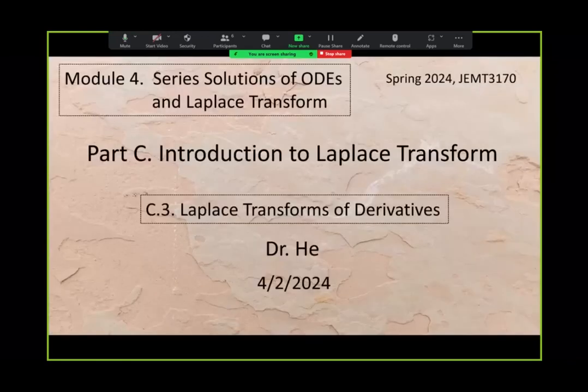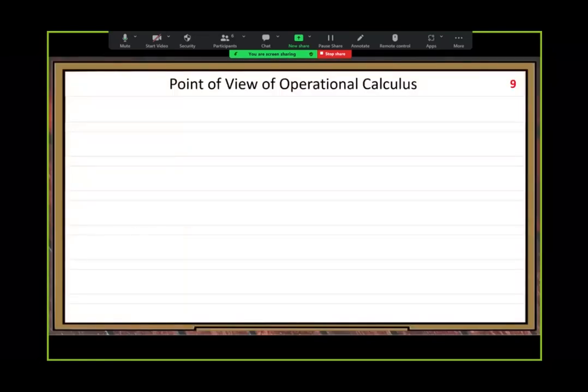Next, C.3, Laplace transform of derivatives. Because when we solve ODEs, we have a lot of derivatives, now we want to apply Laplace transforms to the derivatives. From the point of view of operational calculus, I mentioned this operational calculus before. Do you know what's the meaning? Let me recall a little bit.